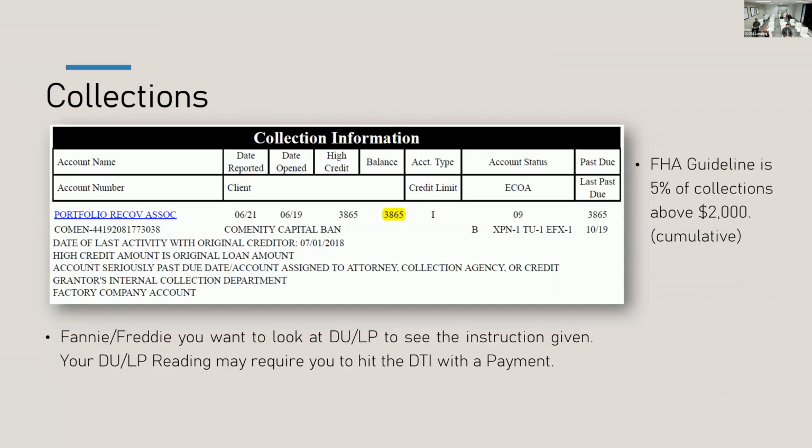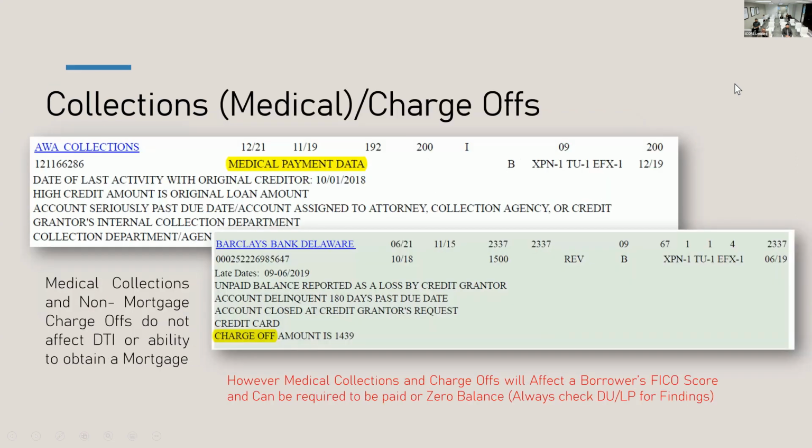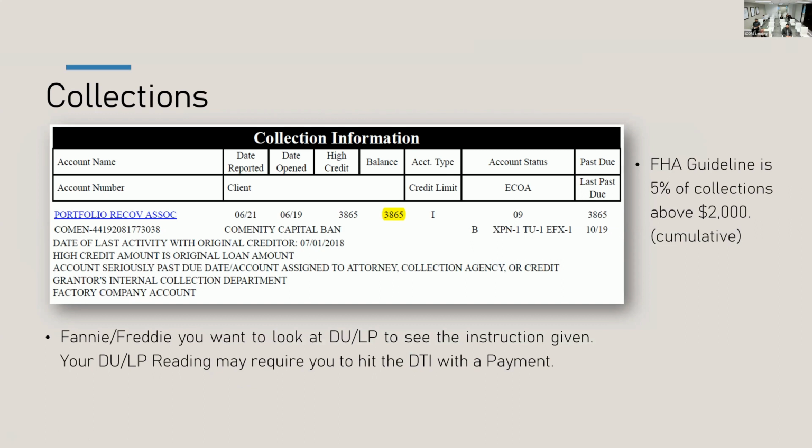As we all know, there are different guidelines for Fannie, Freddie, and FHA. With FHA, the majority of us already know that the guideline does read that we have to hit the DTI with a 5% collection payment on anything above $2,000. That means cumulative. So let's say your borrower has 10 collections and they add up to $1,800. In reality, we don't have to hit them with it, because FHA requires anything above $2,000. Now, as you can see here, I have a file that has $3,865. I am going to have to hit this borrower with that collection at 5%.